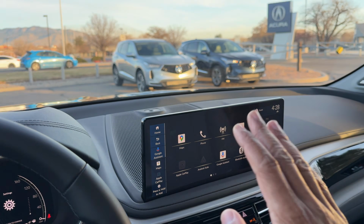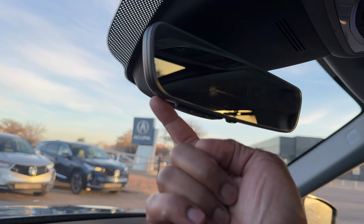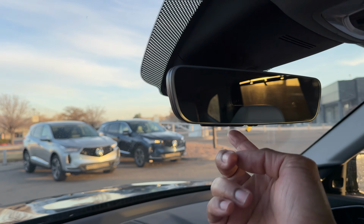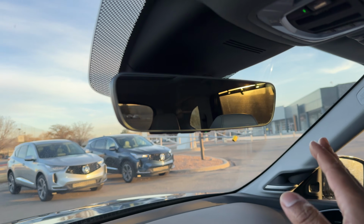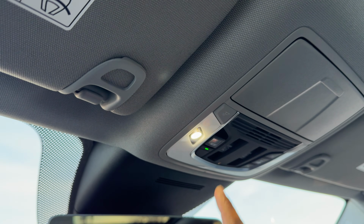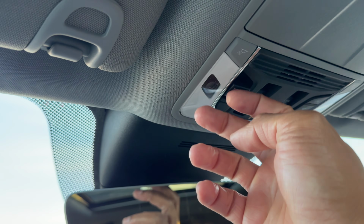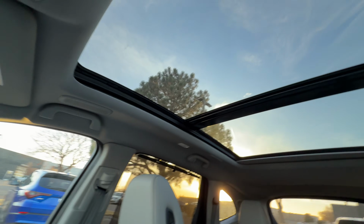Now up above your touchscreen display, you do have an auto dimming rear view mirror with HomeLink built in, which is nice because I think Acura has been getting rid of HomeLink in certain models, so it's still standard in the MDX, and you have your switch to turn the auto dimming on and off. And up above that, you do have your LED interior lighting. You do have your SOS emergency button as well. You do have your moonroof button here and your sunshade, because panoramic moonroof is standard on every MDX.